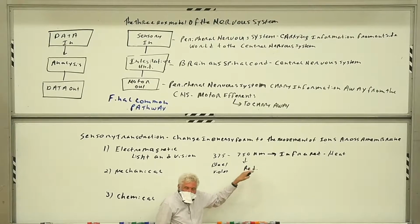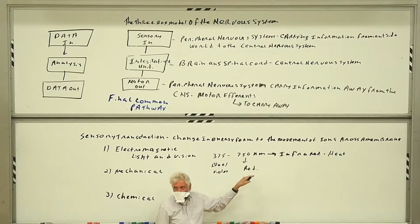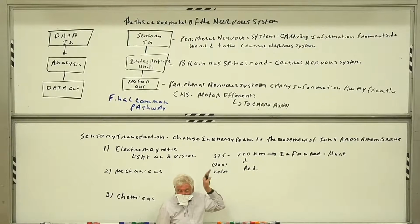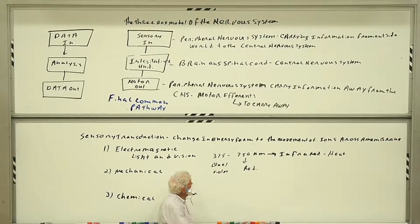And so there are these creatures who have different sensory inputs, who have a different view of the world than we do. And they come from different selection pressures, which have allowed them to develop different tricks of seeing the world and recognizing different aspects of the electromagnetic range. We're limited to about 375 to 750.